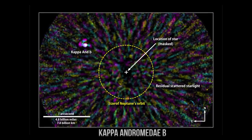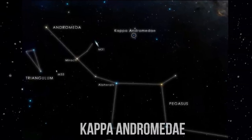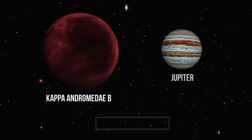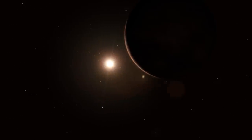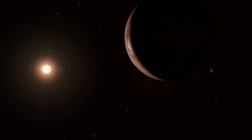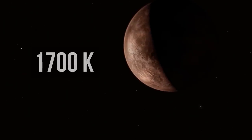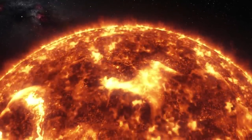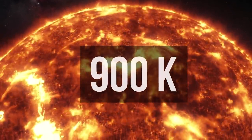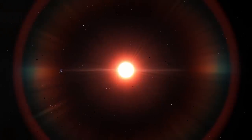Here is Kappa Andromeda B. In 2012, this object was captured near the star Kappa Andromeda, and its mass is about 13 times bigger than that of our Jupiter. We're used to thinking that something that revolves around a star can't really be a star itself, but the temperature of Kappa Andromeda B is about 1,700 kelvins. This is although the temperature of brown dwarfs doesn't usually go beyond 900 kelvins. Does this mean we're dealing with a small star revolving around its big sis? Unfortunately, scientists can't answer this yet.